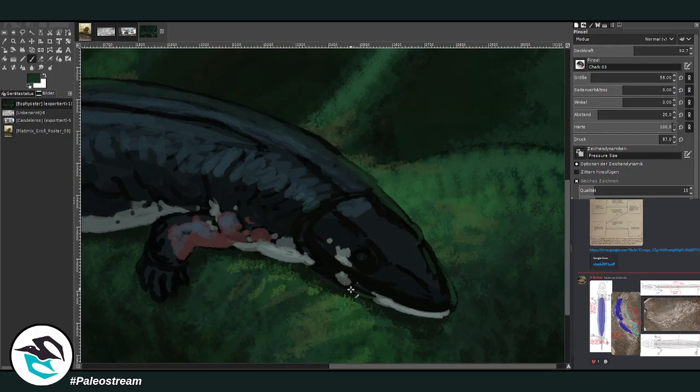Let me see. Here we go. I have some close-ups of the scales here. They're really, really cool looking.